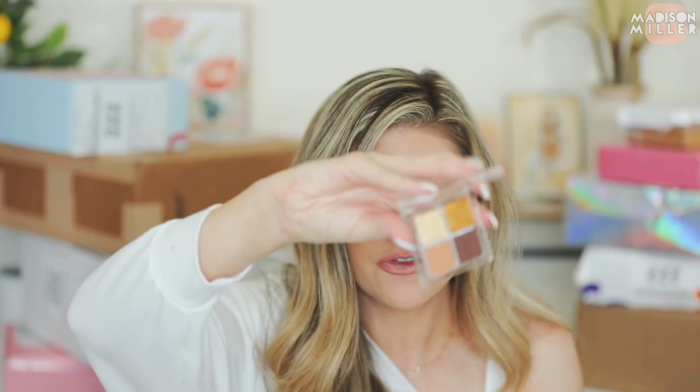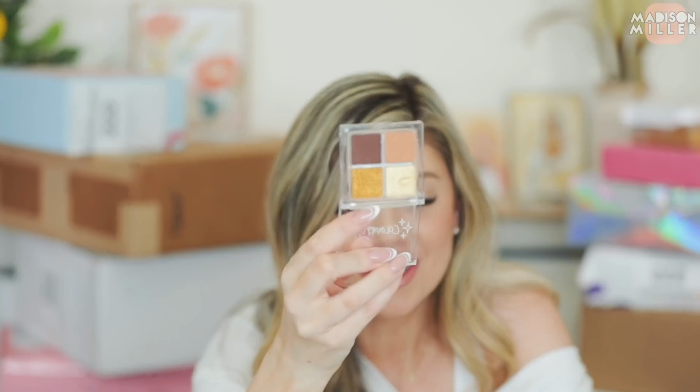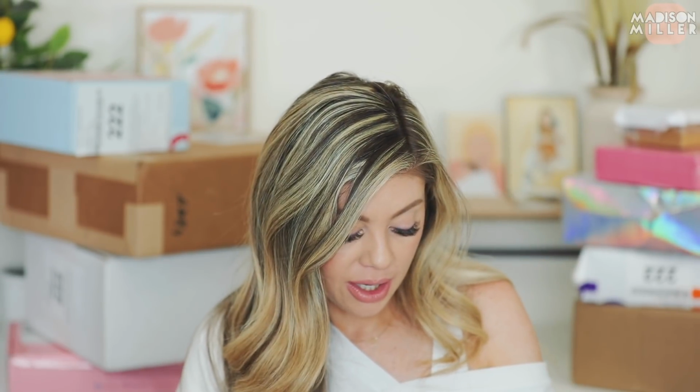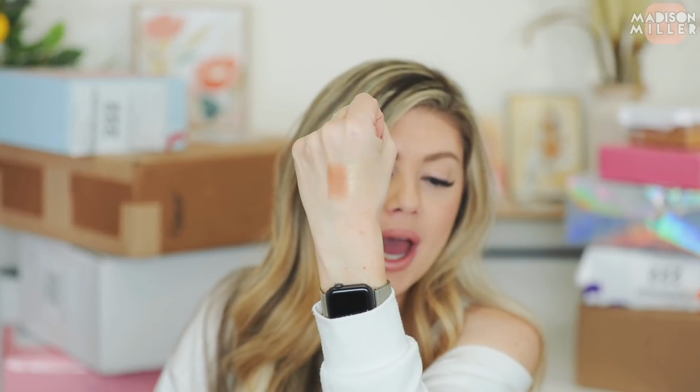Look at these. So first off, this is what the packaging looks like. I'm struggling today. I put my finger in it, but oh well. So these are the colors, really pretty. Oh my God, holy moly. Oh, that's pigmented. I love ColourPop shadows. I swear they do the best and they're so inexpensive. That one's really, really pretty.